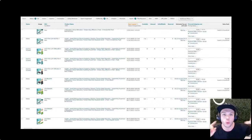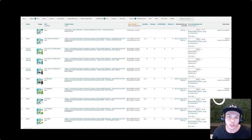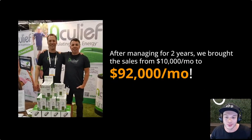So they first started with one product. It was just the green AccuLeaf. We managed them, and it's always great to expand your options. So they launched a 2-pack AccuLeaf, a 3-pack. You can see a 4-pack. The colors black, blue, green. And of course, for women, we launched the pink color, and then sales started to double. They started to triple. And here's the owner right here.